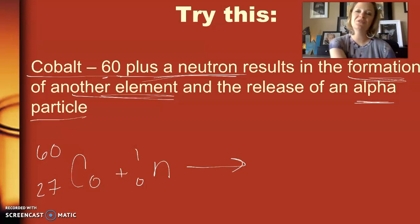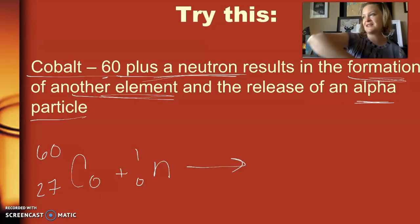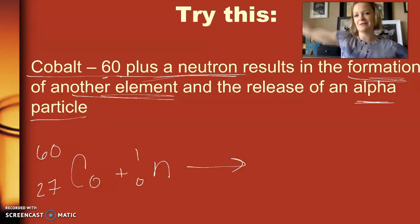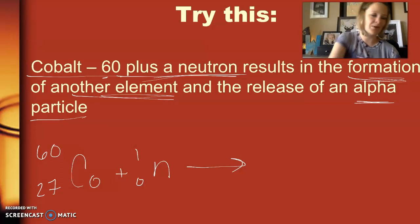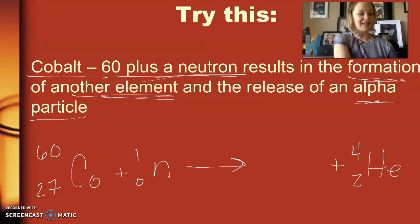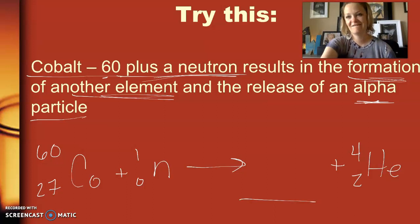particle as well. I want you to picture anytime two cars slam into each other, there's always little pieces of glass and metal that get thrown, and that idea is the same anytime you slam two atoms into each other. There's always little ejected particles that get shot out as well. So we know that one of those particles is an alpha particle, so I'm writing the symbol for it, He42. I've got to figure out what's missing here.